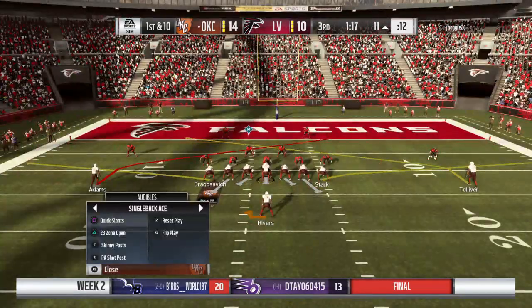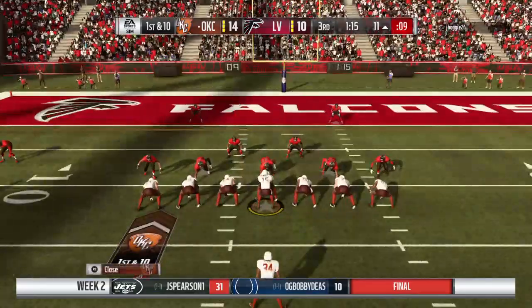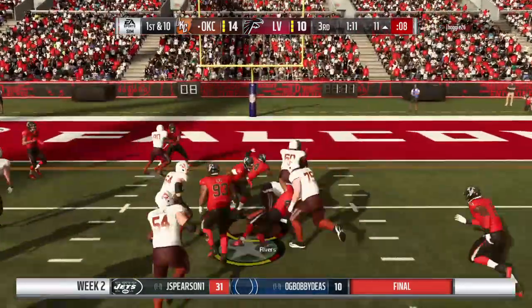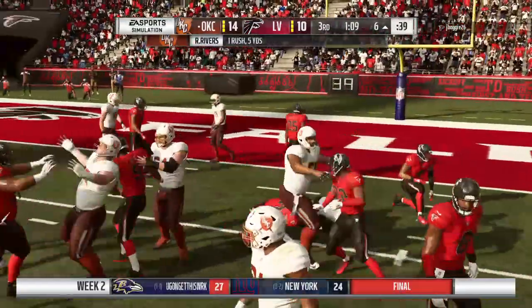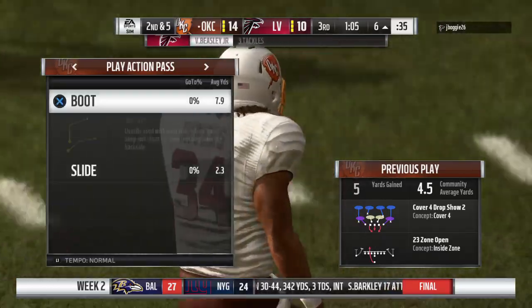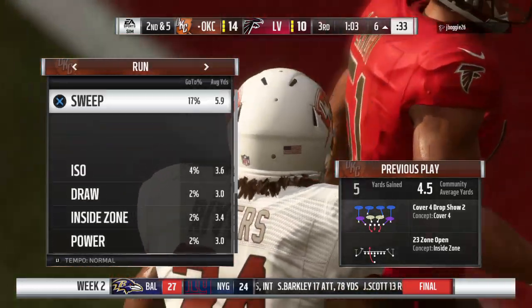Ready. Green 90. Green 90. And they'll try the ground game here with the running back. And he's going to fight his way forward here for a modest gain. 5 yards on the carry. Good pickup on first down.